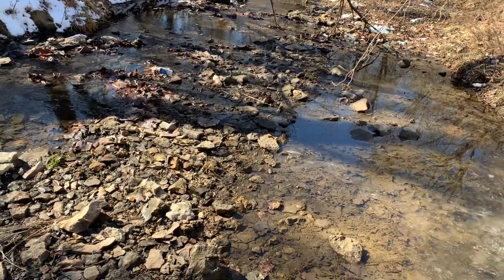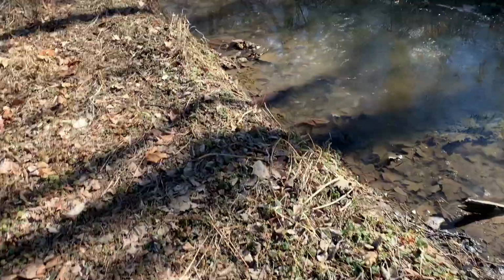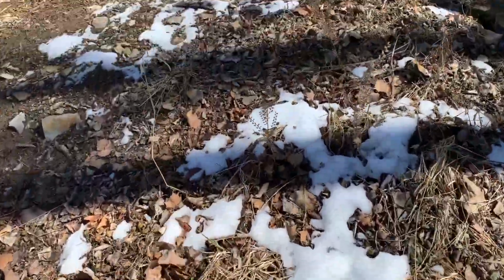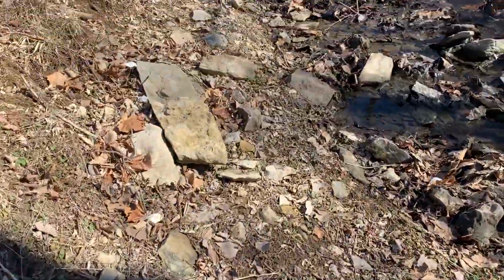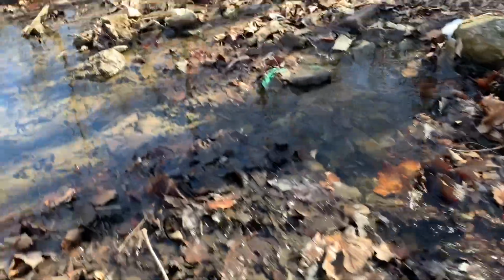Actually, I don't think it does split. I thought it did. But I'm pretty sure it does later on. Pretty deep right there. I'd love to come here barefoot during the summer, you know? Nice little mini waterfall.